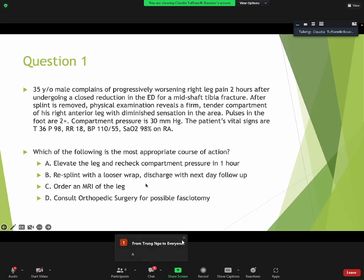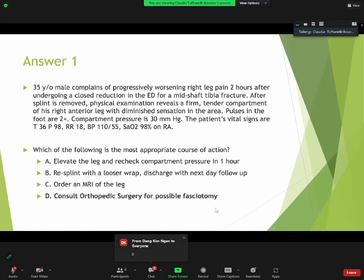Actually, in this one, the compartment pressure is 30, which is too high. So, we would want to consult orthopedic surgery for possible fasciotomy. At this point, with the compartment already at 30 millimeters Hg, you would need to consider compartment syndrome, and the definitive treatment, which we'll dive into, would be a fasciotomy. With that compartment pressure at 30, you want to be highly concerned for compartment syndrome.